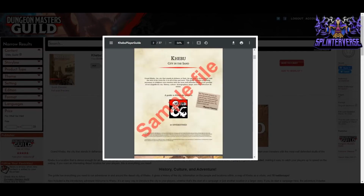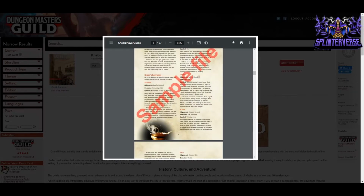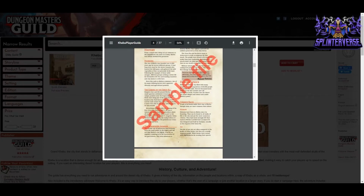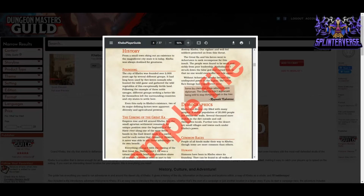Let's go back up and read a little bit about the founding of Khebu. It says the city of Khebu was founded over 2,000 years ago by several different groups and had long been used by Thri-Kreen nomads who hunted the wild game and gathered the wild vegetables of this exceptionally fertile land.